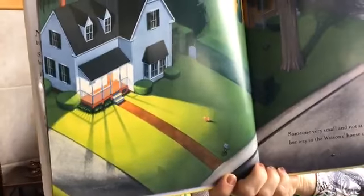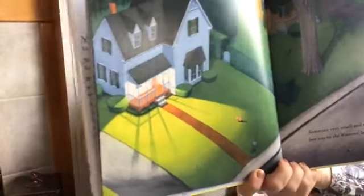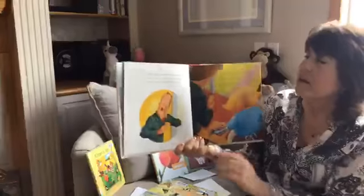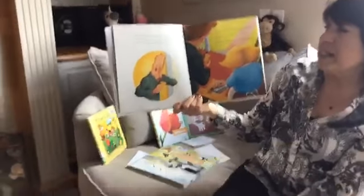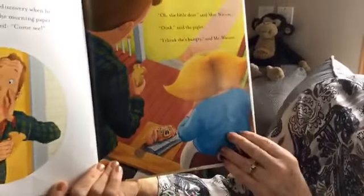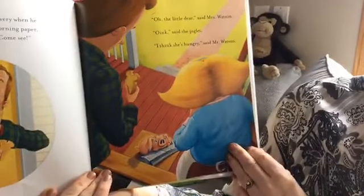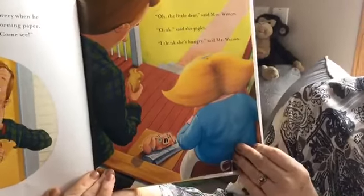Someone very small, you have to look very close, and not at all ordinary, found her way to the Watsons' house on Deckawoo Drive. Mr. Watson made the discovery when he opened the door for the morning paper. "Mrs. Watson," he called, "come see." "Oh, the little dear," said Mrs. Watson. "Oink," said the piglet. "I think she's hungry," said Mrs. Watson.